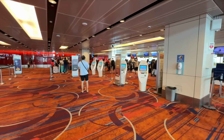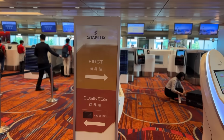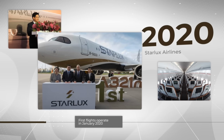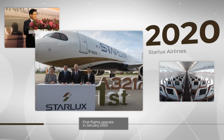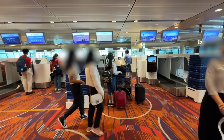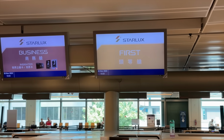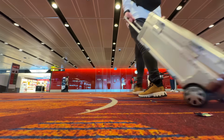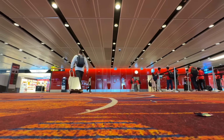Nestled in the far corner of the check-in hall is Starlux Airlines, a Taiwanese carrier which only launched back in 2020, albeit in hindsight perhaps the worst of years to launch operations. Let's go get checked in then at the first class counter. I'm welcomed warmly, with formalities taking just a few moments. With my boarding pass in hand, let's head through security.